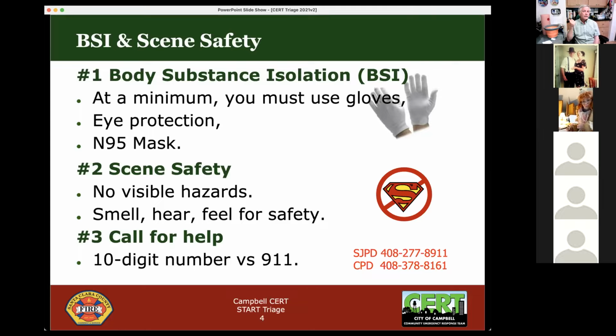backpack. We need to make sure that the scene is safe. There's no visible hazards, that we don't smell anything. You got to make sure it's safe for you. And before you jump in to doing triage, you want to call 911. If it is an earthquake, 911 is going to be incredibly jammed up. So you might want to call the 10-digit direct number, the 408 number for your city. Each city has a 10-digit number. I can share those after if you guys are interested.